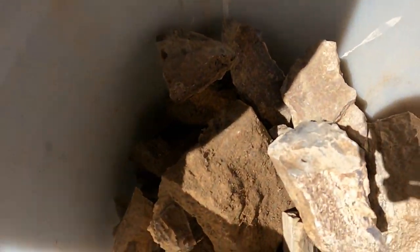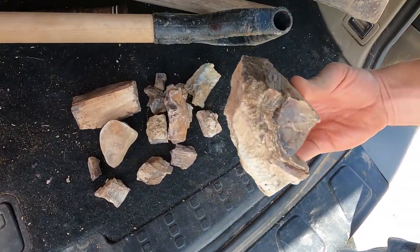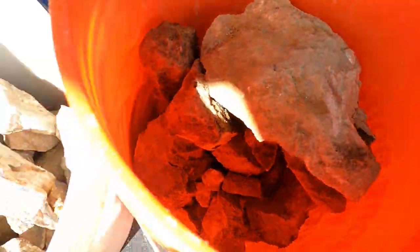There's my bucket. There's his bucket plus those right there. And that's a really nice one. So we both did well. I like this place. I will definitely be coming back here sometime.